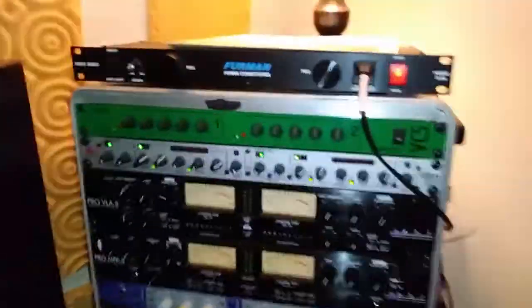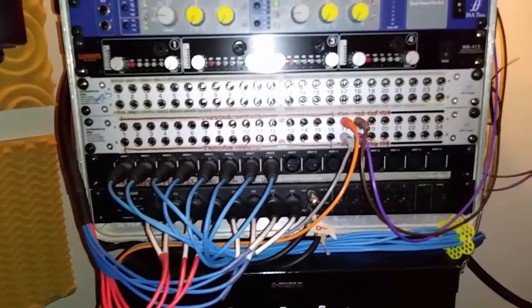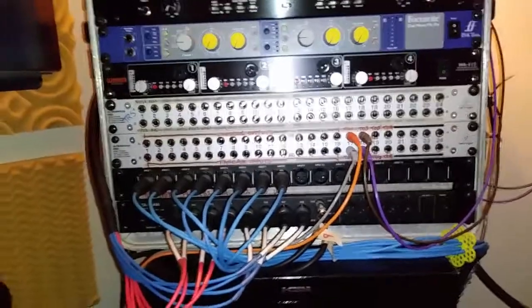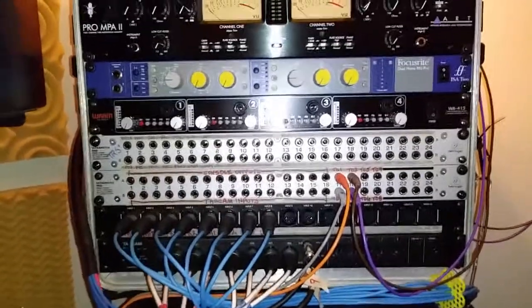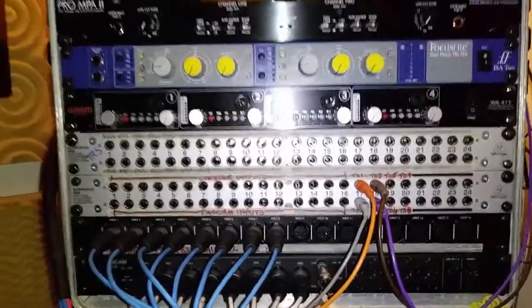Now, for my outboard gear, let's start first with the audio interface, which is the one down here in the bottom that's hidden behind those cables. That is the Tascam US-1608, which is a great interface, just very invisible for lack of a better way of putting it. Never gives me any problems, works great, just a very efficient piece of gear. And then I have my patch bays.